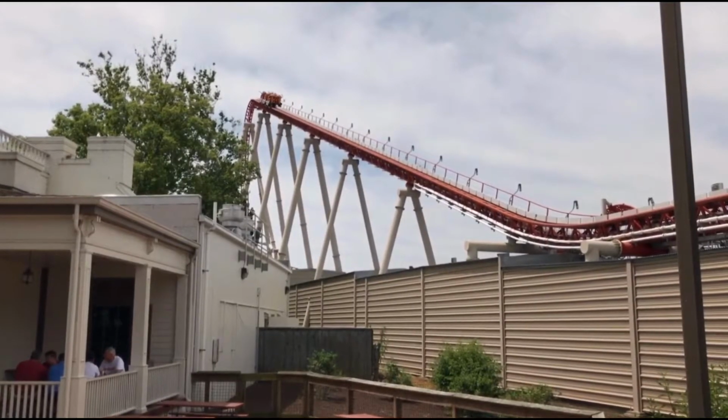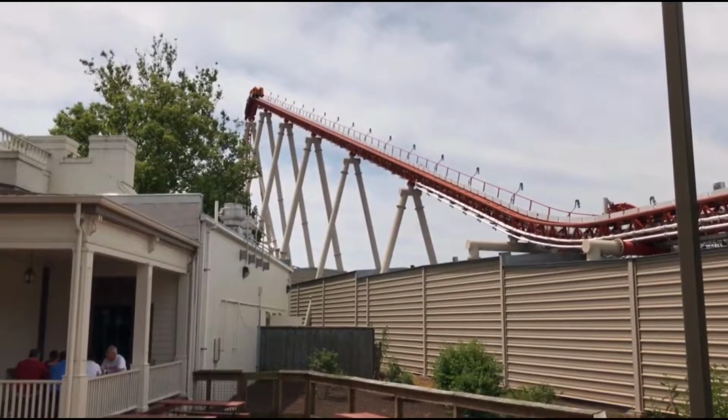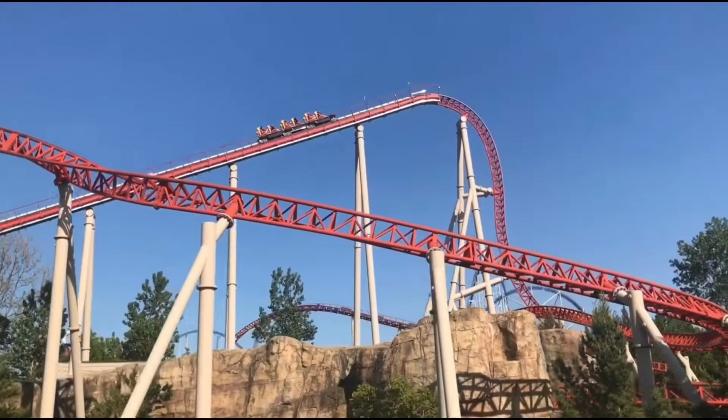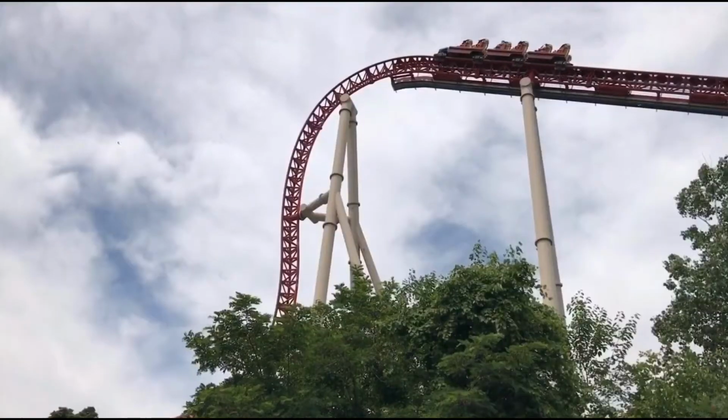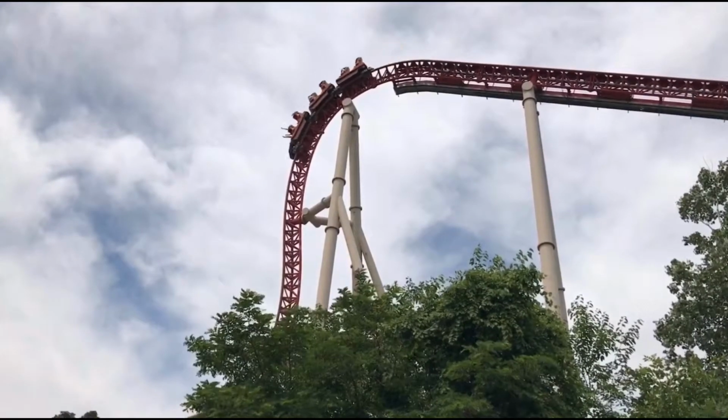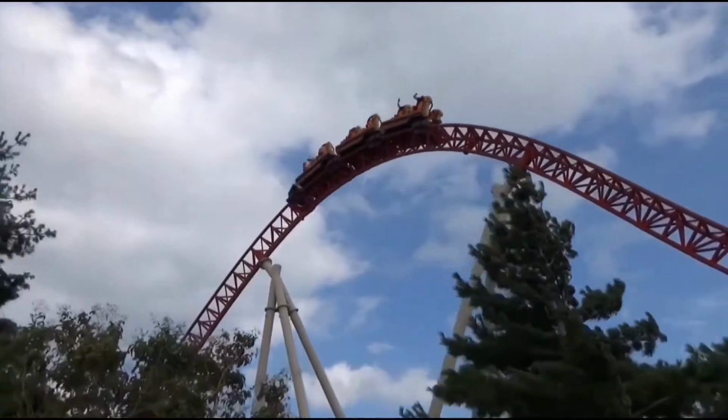What better coaster to dive deep into the depths of reviewing than Maverick? Maverick is located at the legendary Cedar Point in Sandusky, Ohio, which is just about 2 hours away from where I live. Maverick is manufactured by Intamin Rides and is their Blitz coaster model.